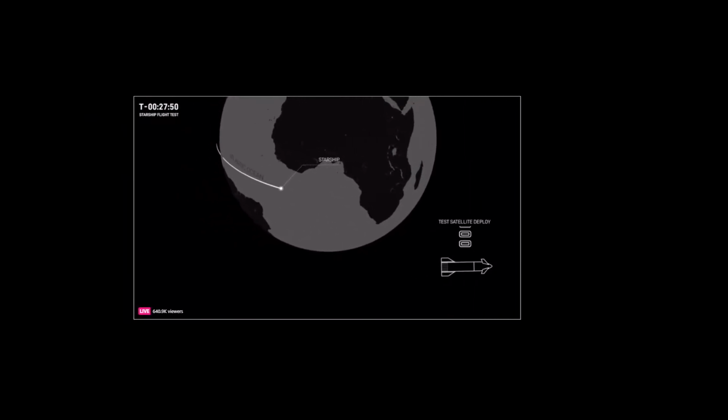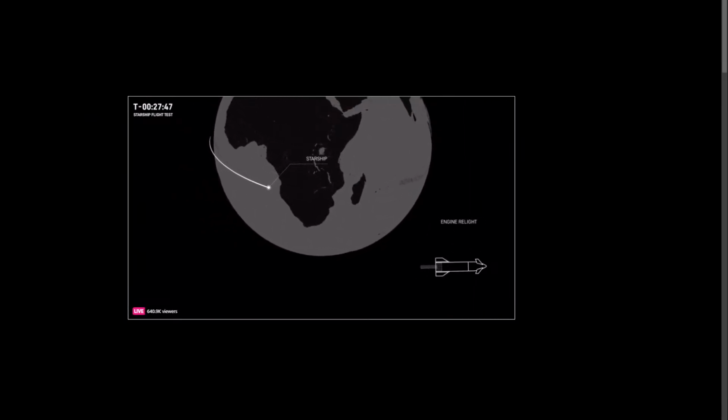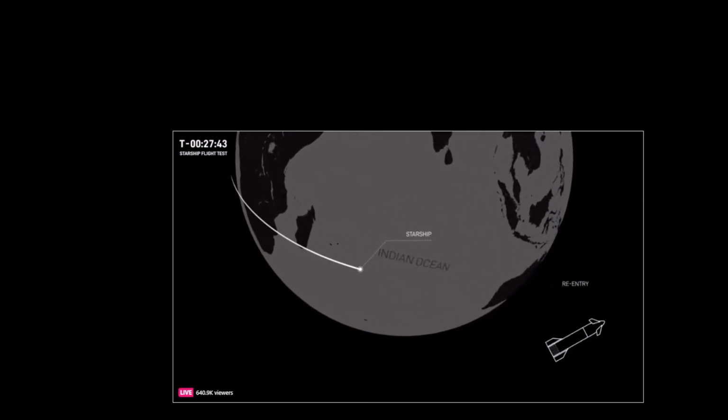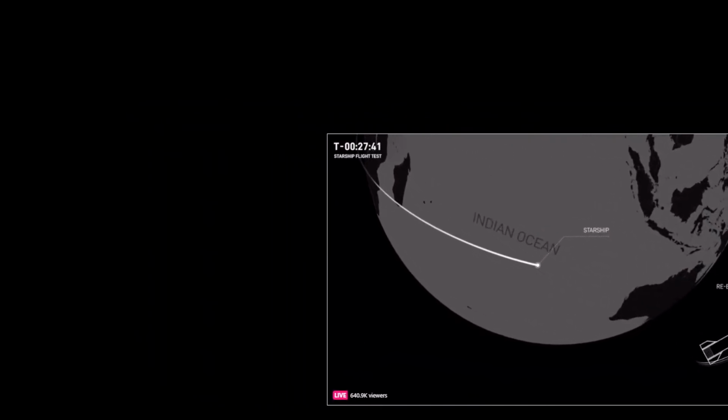Got a couple on-orbit things. We're going to deploy our first test satellites, also going to relight a Raptor engine while in space. That all sets us up then for re-entry.